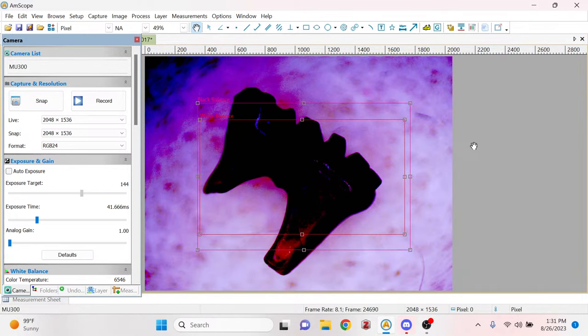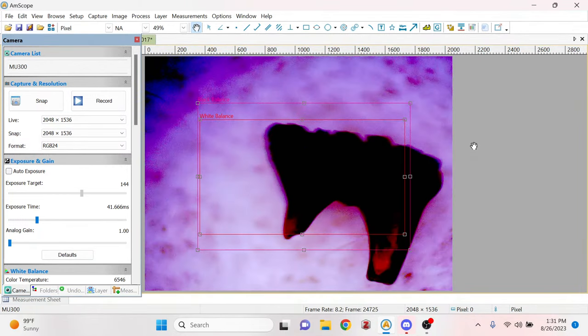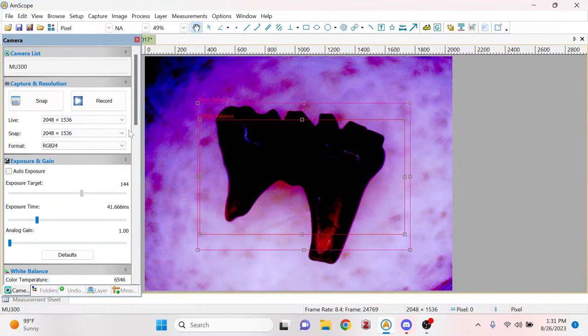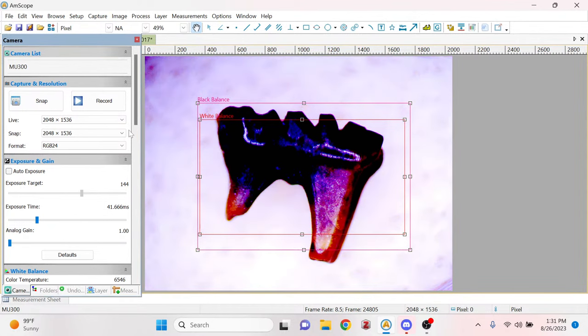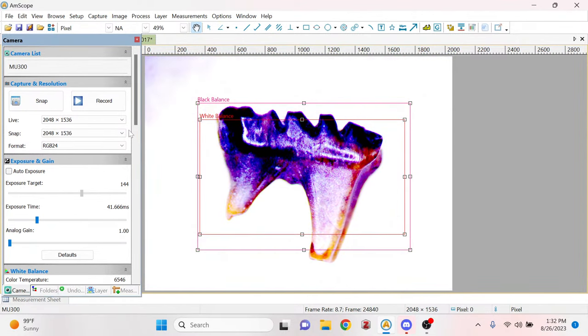So I switch back to the camera. What a cool little tooth. Cretaceous mammals. So this is an animal that lived alongside the dinosaurs. That nice and bright.